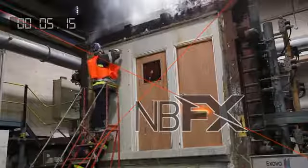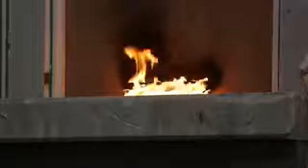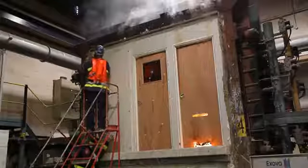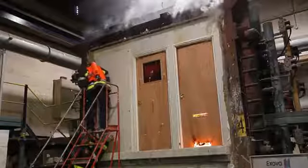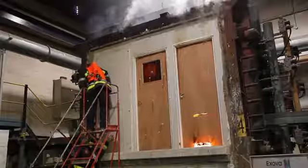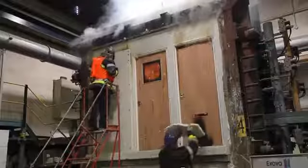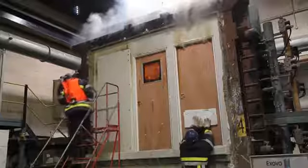It's now 5 minutes into the test, and the letter plate on door C falls out, setting fire to the outside of the door. Imagine if this was in a block of flats. Fire and smoke would spread down the corridor, endangering the lives of other residents, as well as causing a potential significant fire risk to the fire and rescue authorities. To continue the test, the burning letter plate is extinguished, and the letter plate slot in the door is sealed.